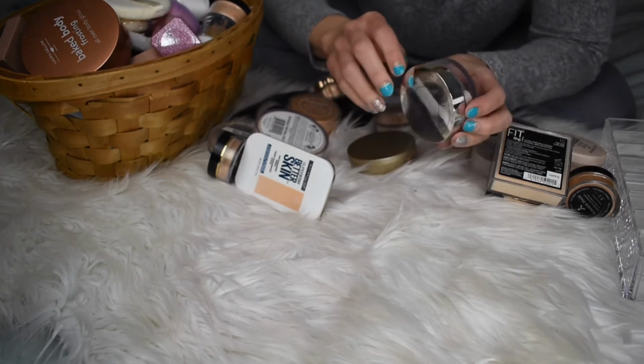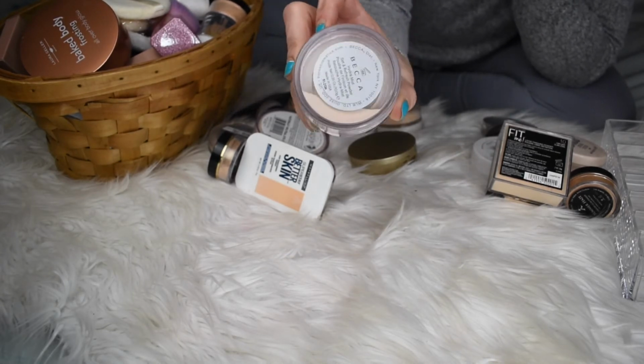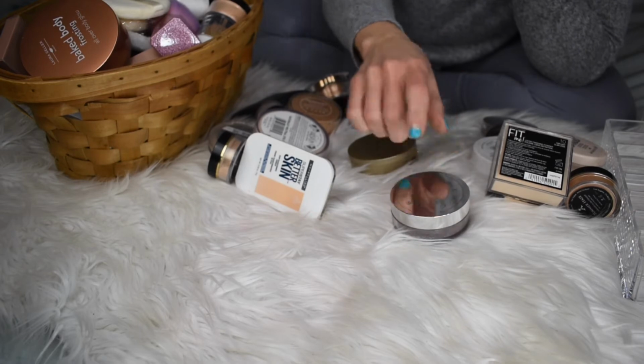Next we have my Becca Hydramist powder that I already have open. You can see I have very little of this left. I've used up a whole lot of it. This is so close to being finished. This is kind of pulled in my Shop My Stash right now to try to use this up. So I'm gonna hang on to this one.